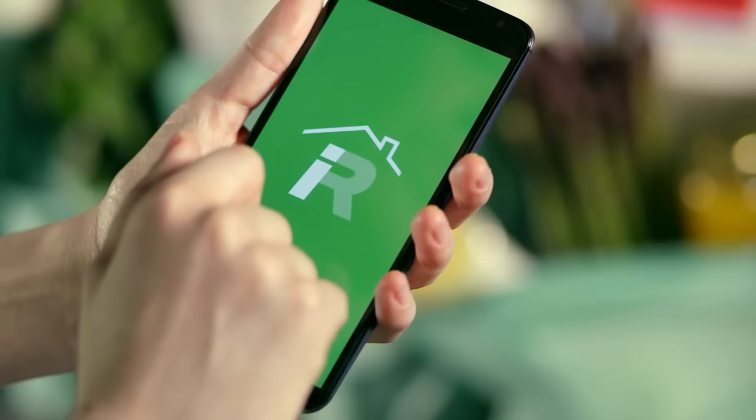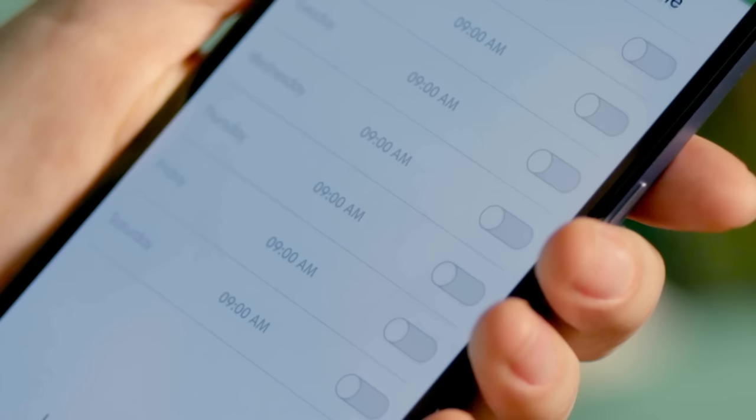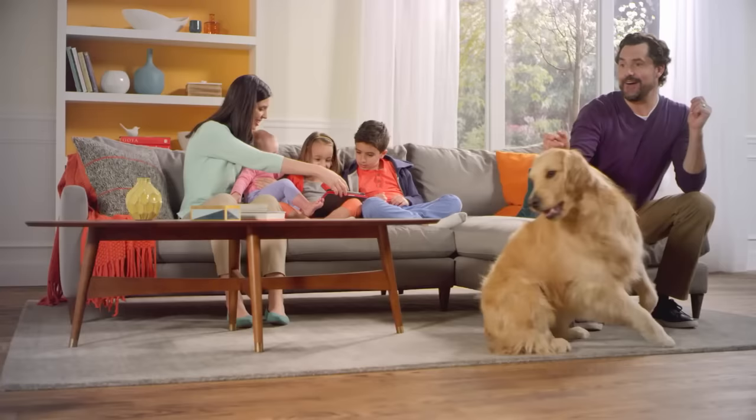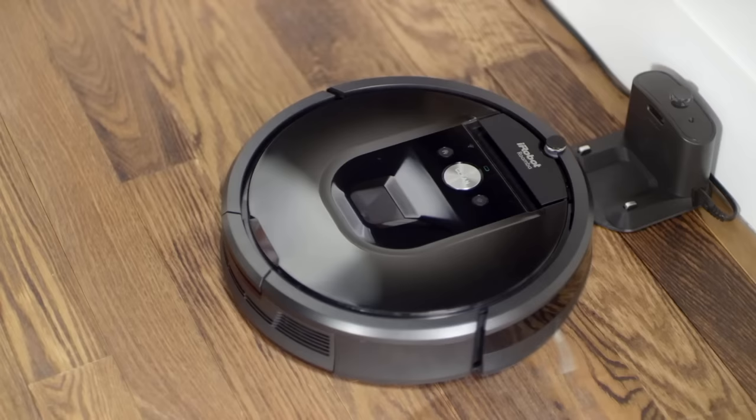And thanks to the new iRobot Home app, your powerful cleaning partner is always ready to go. You can start, schedule, and monitor the 980 from just about anywhere at any time. For beautifully vacuumed floors every day, throughout your home, the Roomba 980, the power to change the way you clean.